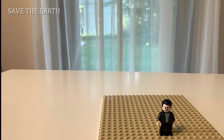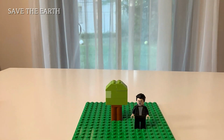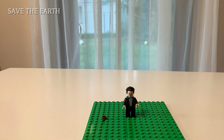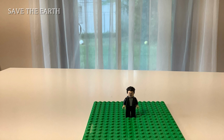Hi guys, welcome to my lesson. Today we are going to learn about how to save the world. You have to plant a tree and wait. And if there is a place close to your house or where you are, you can ride your bike. Let's remind you of what I just said. First, you have to plant a tree and then wait. Second, if there's a place close to your house or where you are, you can ride your bike. Now you know how to save the world. Goodbye.